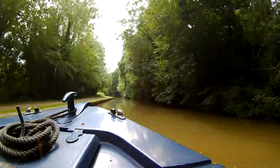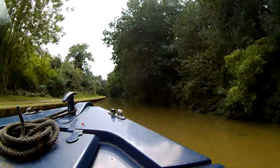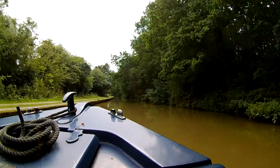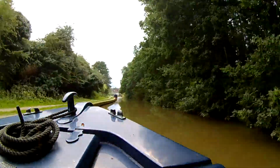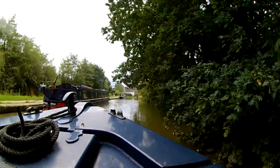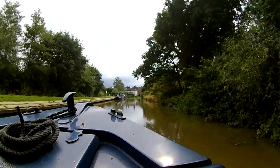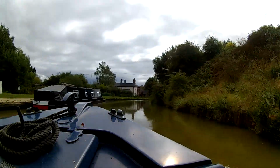Just past Pooley Hall, and we are reaching the outskirts of Polesworth. Just up here on the left, there appears to be visitor moorings. In the guide, it says it's moorings with rings. It looks really nice. We, of course, don't stop. We're heading further south. Might be a good place to stop next time we pass through.